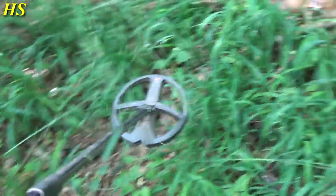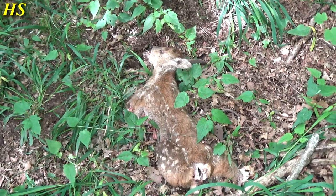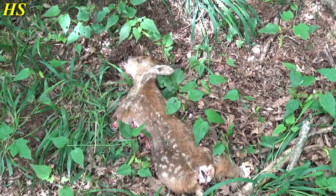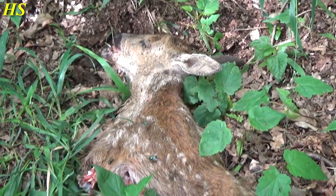All right, guys, I was detecting like this, and then suddenly I went over this. Look at this. It's a dead deer. A young one, as you can see. Look at that.